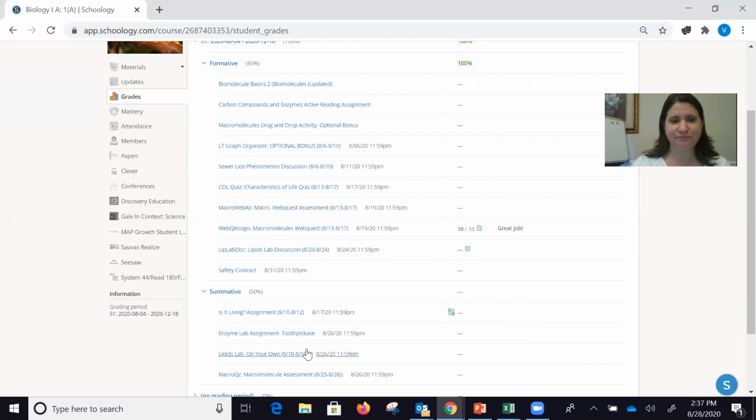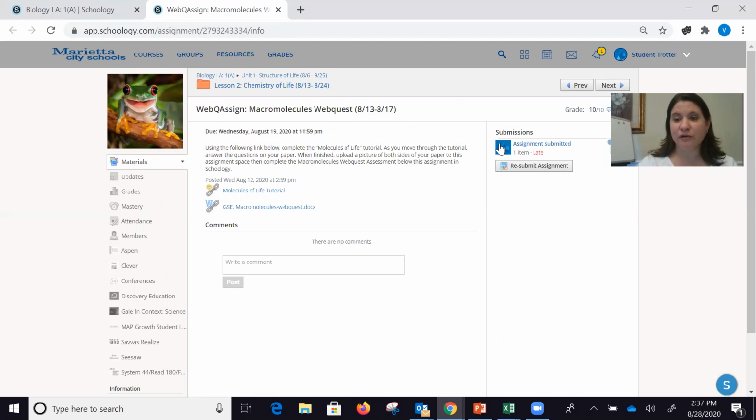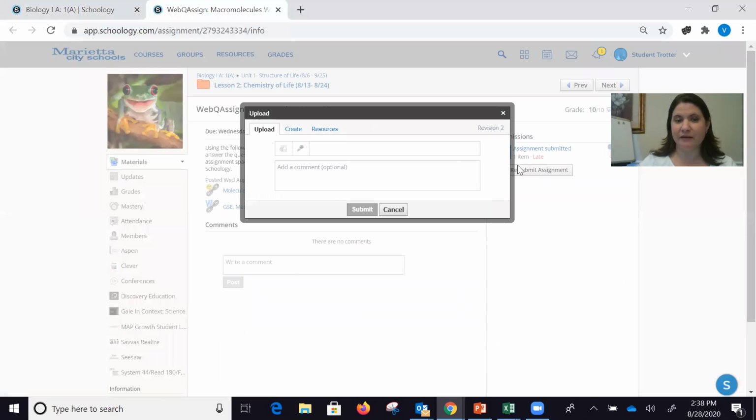Another option, let's see, we have a WebQuest assignment. If I click into my assignment, this one is super important for students and parents alike to see. If you look here on the right-hand side, there is a button. It says resubmit. And the reason it says resubmit is because I submitted my assignment. The link for it is directly above that button, okay? If I want to resubmit it, I can click on that button and it will give me this box. This is the same box that comes up the first time you submit it.